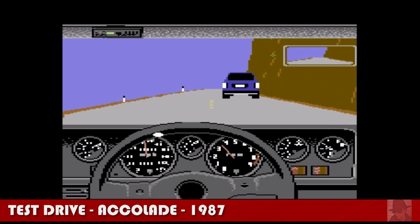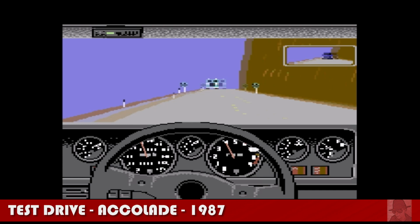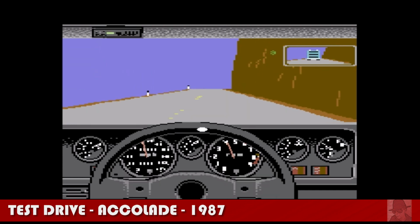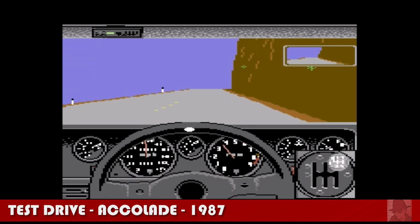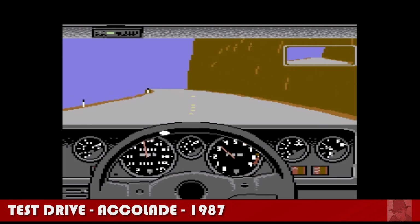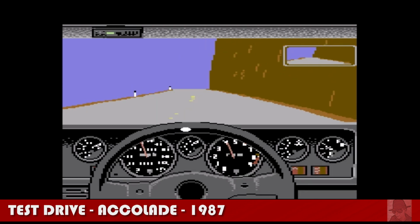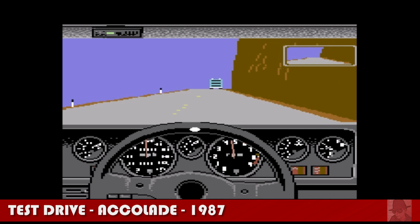Now this is a game I first played on the Commodore Amiga. I really loved it on that, so I knew already I was perhaps going to like it on the Commodore 64 as well. It's set over 5 stages in the mountains. There's not much to it. A little bit frustrating at times, but you must get to the end of the stage, to the gas station, in the quickest time possible and crash as little as possible. If you crash too many times, it's game over.